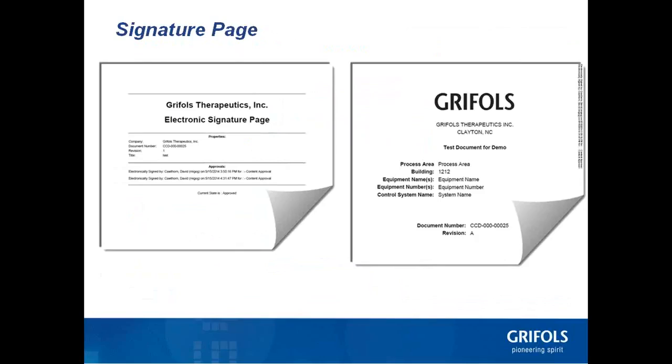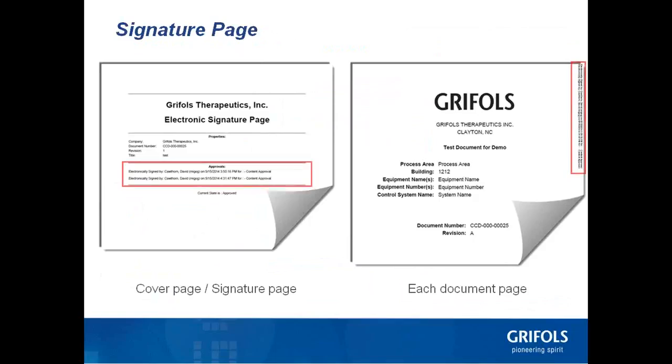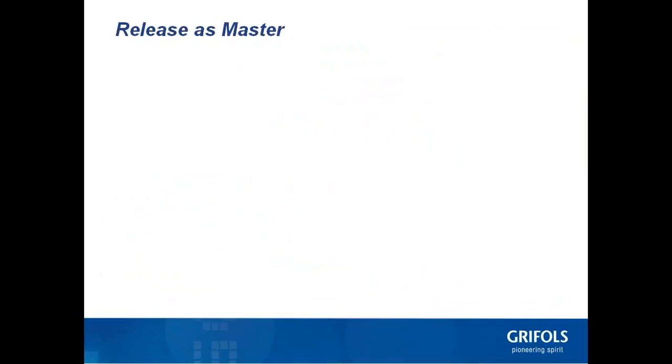Here we're looking at the first and second page of our document rendition. This is what the e-sigs look like. The rendition contains a new page that doesn't exist in the Word document. It acts as a cover sheet and a signature page for controlled documents. On it you can see who signed, the date and time of the signature, and the reason. The same thing appears on each page of the document in the upper right-hand corner margin.